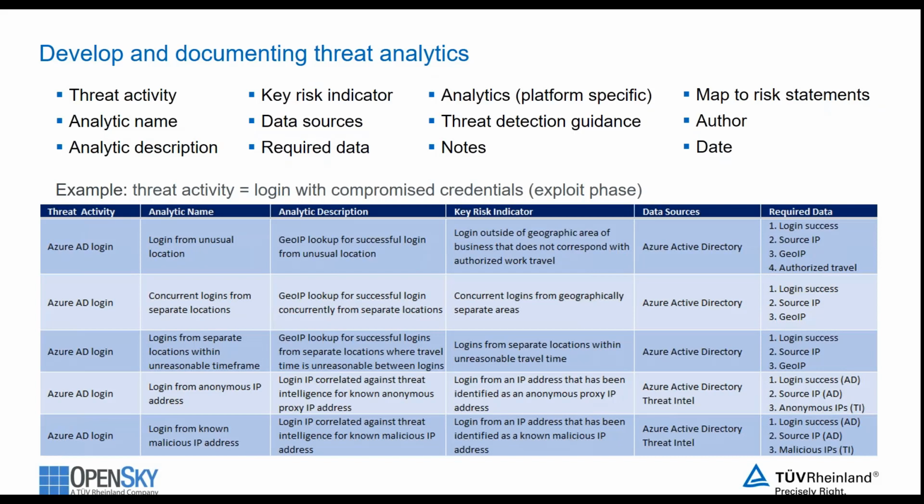And as we build these out and we start mapping what particular activities tie back to which risks, it puts us in a very strong position to start to prioritize our monitoring as we're looking at things, have better context and clarity as we're identifying threat activity, and be able to report, which I'll talk about a little bit later, back to risk management around specific activities and detection and metrics related to risk, which is hugely important for the risk management team. And then author and date.